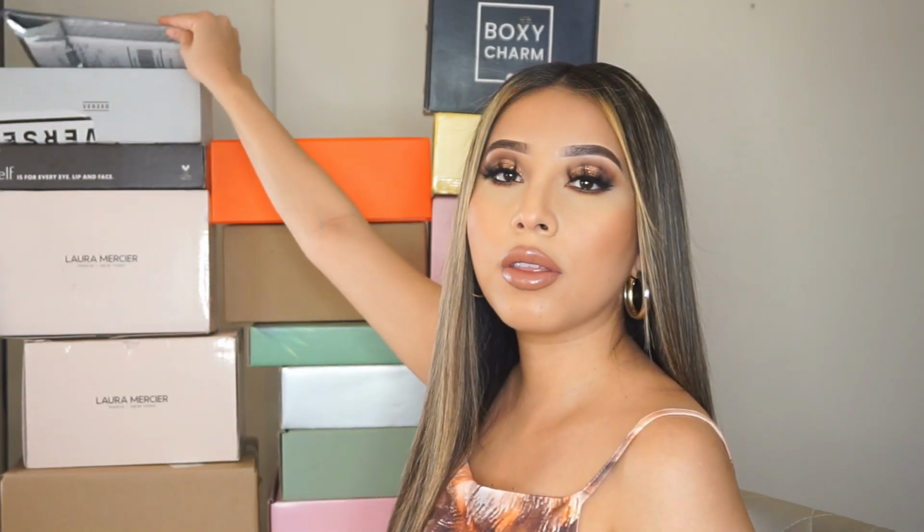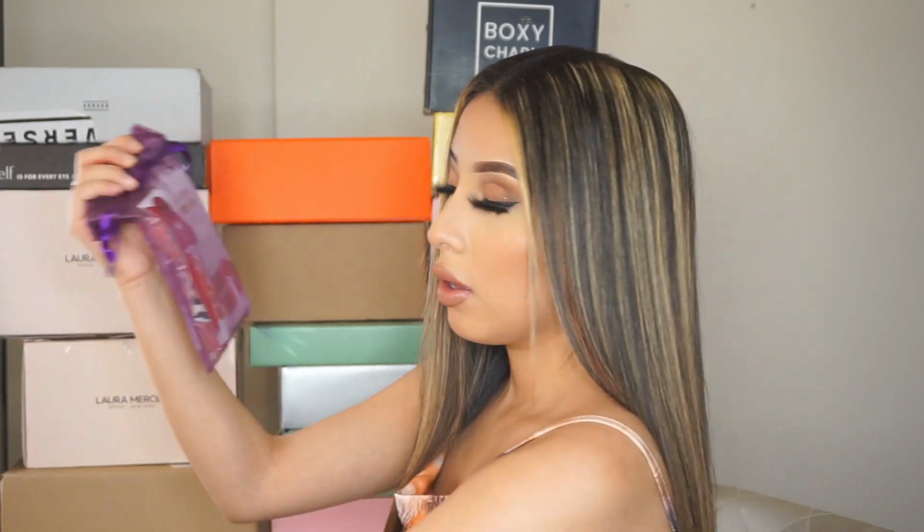Let's open this one. This one is by Beauty, and let me see what they sent. So they did send, what is this? Oh, lipsticks again. So Beauty also sent me liquid lipsticks. Wait, are they liquid lipsticks? Yes, they are. So they sent me 6 of them.